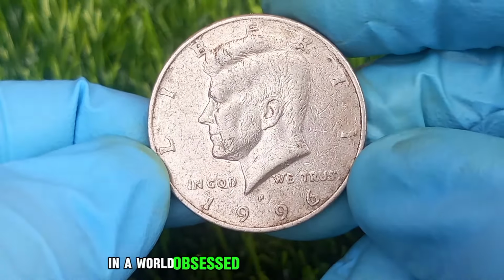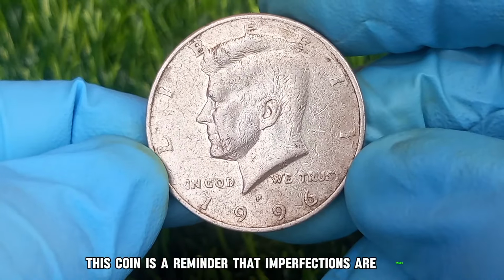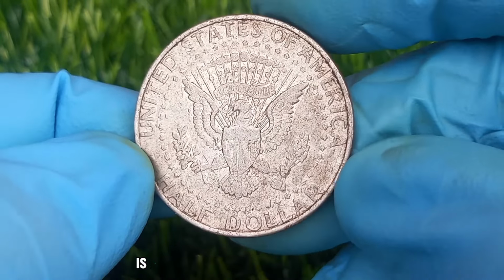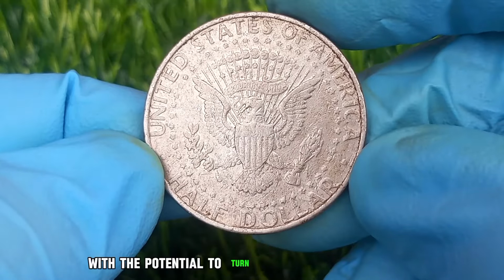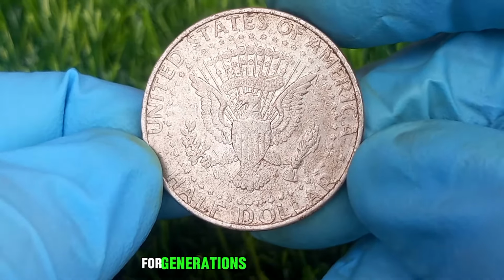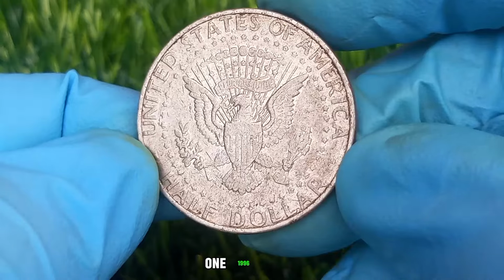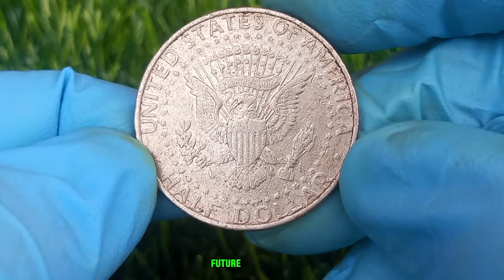In a world obsessed with flawless perfection, this coin is a reminder that imperfections are power. The 1996 P Kennedy half dollar, especially those with color circulation, is a symbol of modern hidden wealth, a numismatic sleeper with the potential to turn your ordinary afternoon into a story worth telling for generations. Check your change, scour your coin rolls, and dig through forgotten piles, because somewhere out there, one 1996 P coin holds the secret that could rewrite your financial future forever.